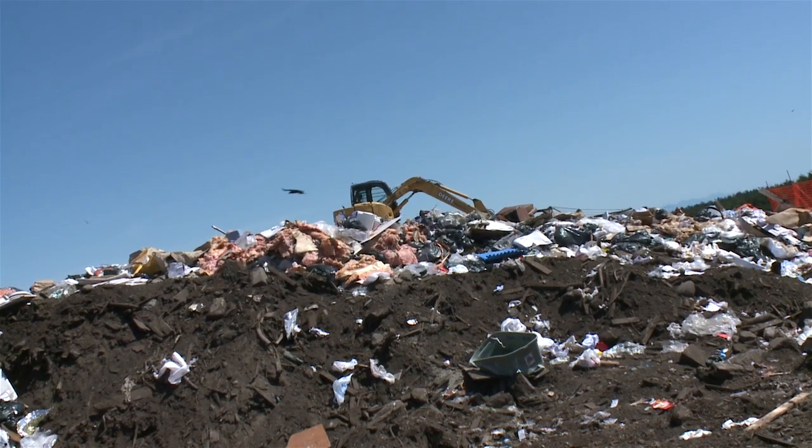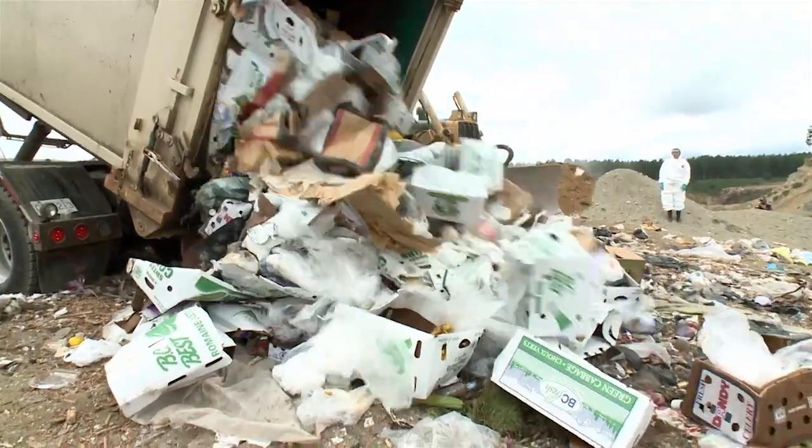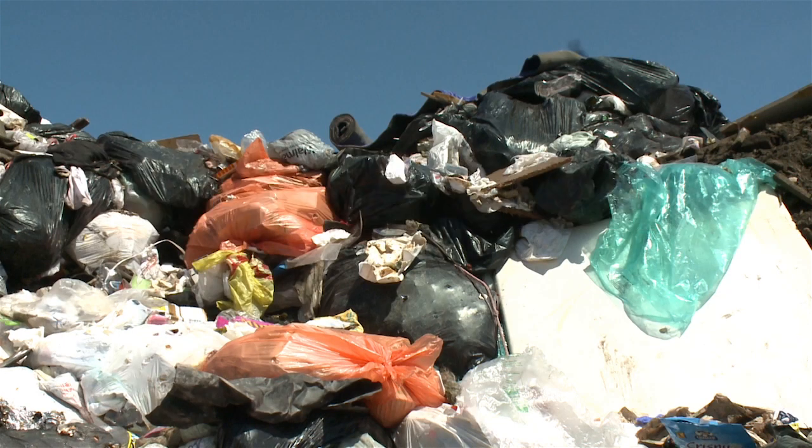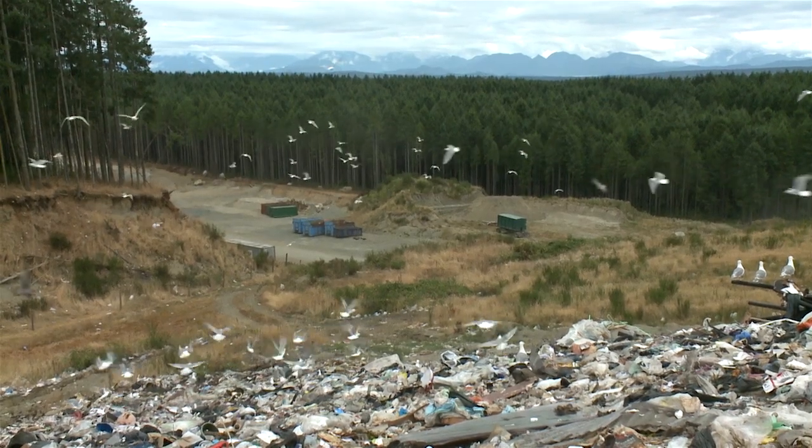Campbell River has a problem. Its landfill is filling up rapidly. Over 7 million pounds of waste is trucked here from homes in Campbell River annually. But does all the waste really need to go there?